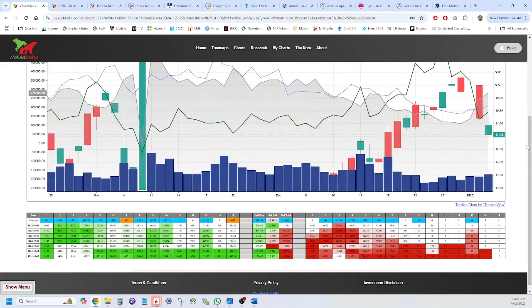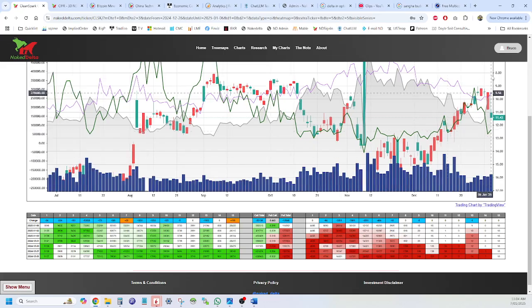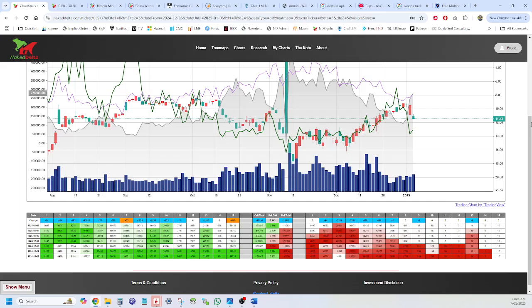Don't know why it turns some of them upside down. No idea why it does it. Sometimes it flips itself when you play with it. I was doing it yesterday too on CleanSpark.